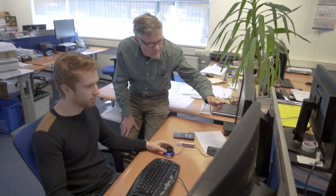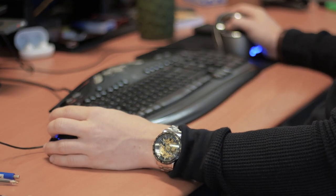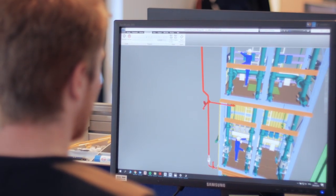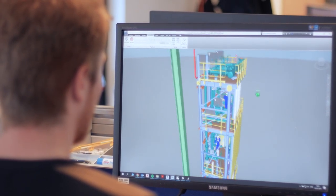For an international oil company, KROHNE manufactured a unique vertically constructed fiscal metering system. The design of the metering system is unique due to vertical installation of the metering lines and due to the fact that the ultrasonic meters will be directly calibrated against a small volume prover.